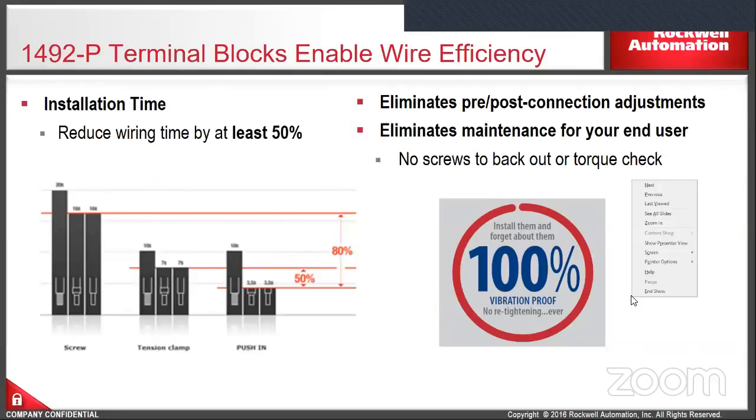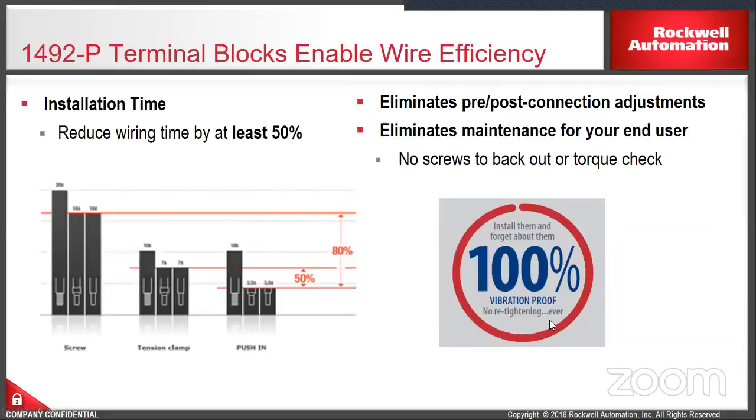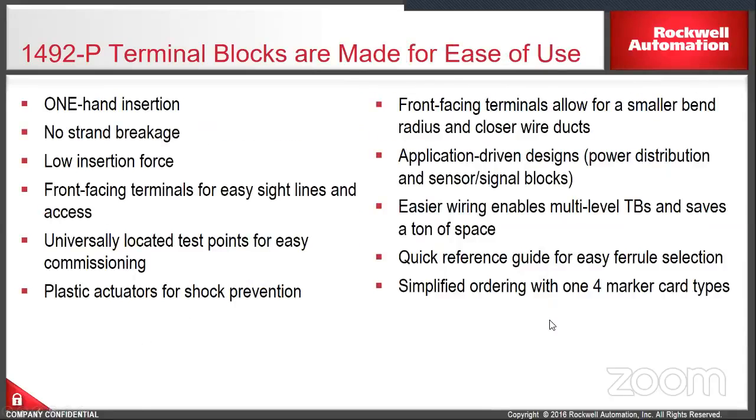Okay, the big deal here is the efficiency of doing this. You can save time if you're doing thousands of terminal blocks. You'll save 5 to 10 seconds per terminal block putting this in, and over time, that can be several hours of manpower you're paying for. One-hand insertion, like I said. No stripping or breaking if you torque that screw down too much. Low insertion force, and also it's front facing. With a lot of terminal blocks, you come in from the sides to wire. These go right in the top.